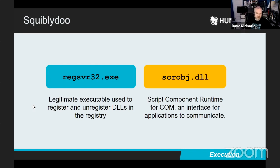Over on the right, scrobj.dll is a Microsoft script component runtime. It's part of the COM system. Some people may know it as DCOM. It was introduced in Windows around '93-ish. Just to keep it simple, without being too nerdy, COM, the component object model, is just an interface for applications to talk to each other. And this DLL is the kind of middleman for that, to keep that talking and moving. And that's how they're able to inject scripts, because it's part of the scripting engine.